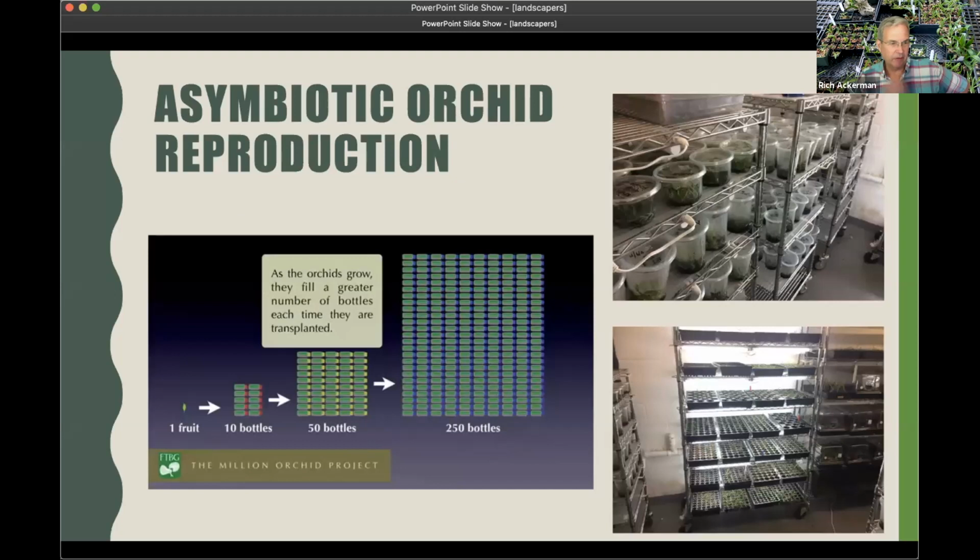In a lab, it's a little bit different. In a lab, you take the seed and, working in a sterile environment, put it through a process of transplanting, basically. So in this diagram that I borrowed from Fairchild, you can see that you start with one seed capsule, and some of the bigger ones are the size of your thumb. Some of the smaller ones are like the size of one joint on your pinky. I mean, they can be pretty small. And each of those seed capsules can have thousands and thousands of seeds in them.